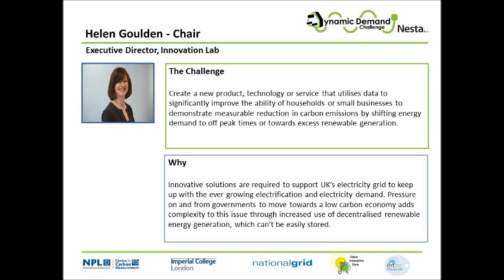And dynamic demand, or demand-side response, represents a real opportunity to tackle these challenges. Dynamic demand products and services can help shift electricity consumption away from peak hours where electricity consumption is high, or allow much greater use of excess electricity generation from renewable energy.